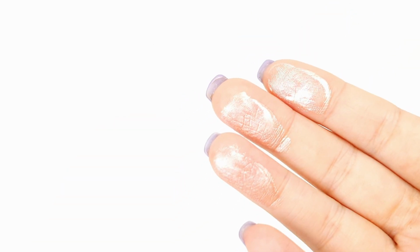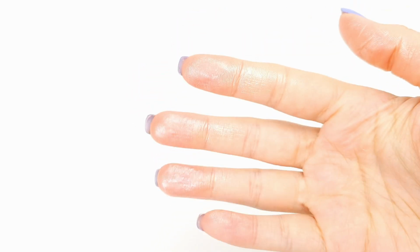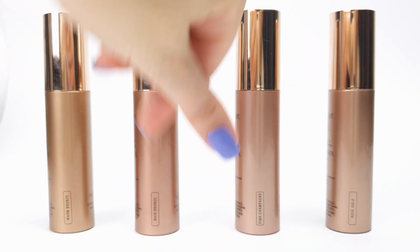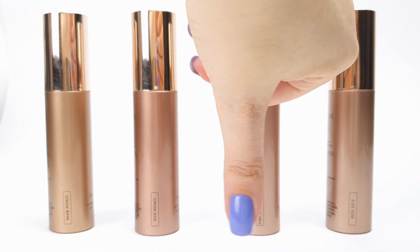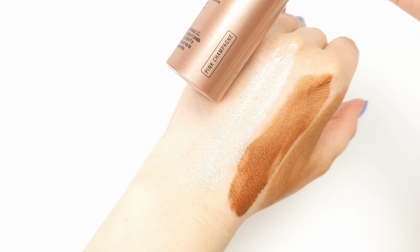The color itself is a soft pale pink with a champagne undertone and a subtle shimmer. But on the skin, it doesn't really show up. It's more like a light wash of glitter. If you like adding just a hint of sparkle to your face, it can work for that, but nothing more.